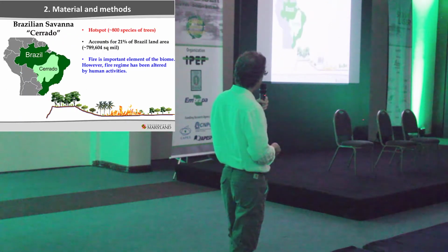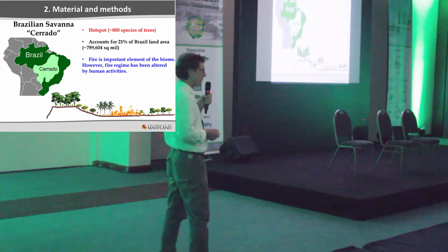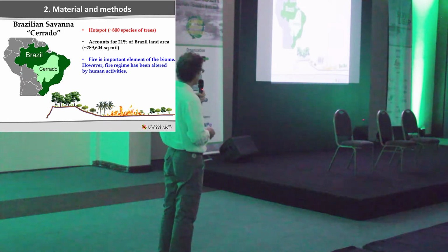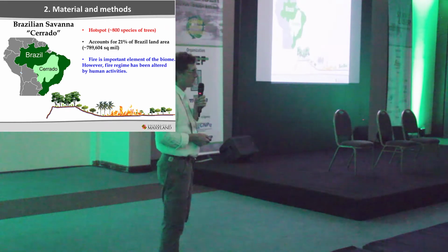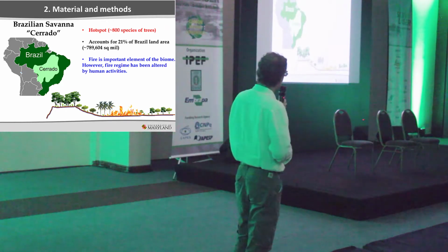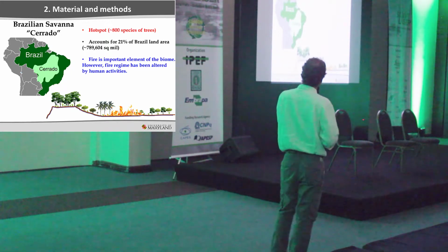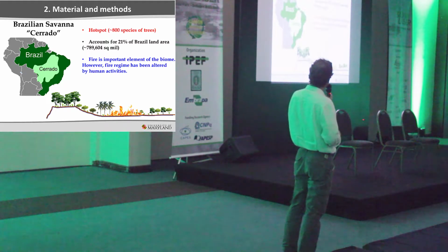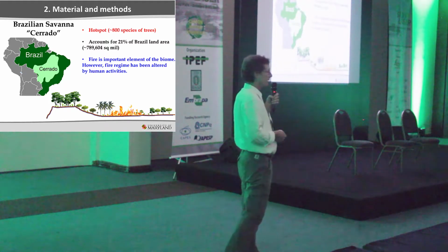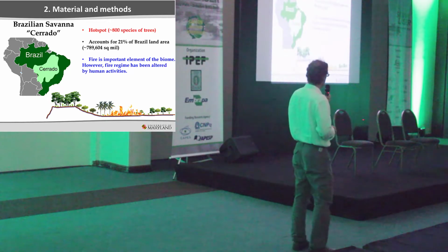Again, this is in the Cerrado, and my understanding is it's the second biggest biome vegetation area in Brazil, shown here. And this is the most diverse of the savanna biomes globally. So it's a hotspot of diversity with over 800 species of trees. It accounts for 21% of Brazil. There's the area. And fire is an important element of this biome, as in all savanna biomes. And that fire regime has been altered by human activities.